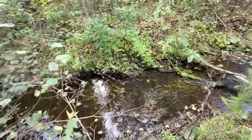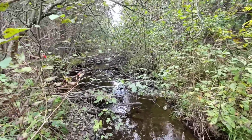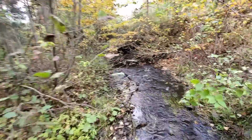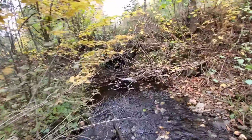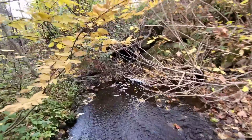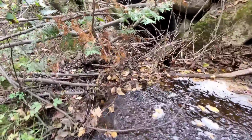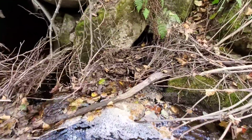Make our way down into the bed. This is prime beaver territory, but this clog is not beaver related. Got a clog forming here of a whole bunch of thickets. Yep, look at this. But we got to investigate the culvert first, make sure it's not damaged before we open it up.